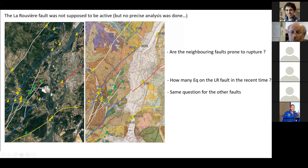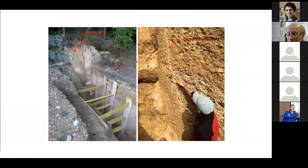Then we start to study several paleoseismological sites, which are pointed out by these different colors, in green and in yellow. For the moment, we study only 6 of these sites, and maybe this is in discussion. It's really new. This is the first trench along the La Rouvière fault. You see the fault plane.